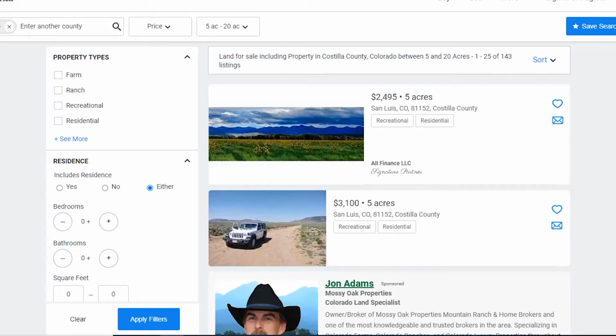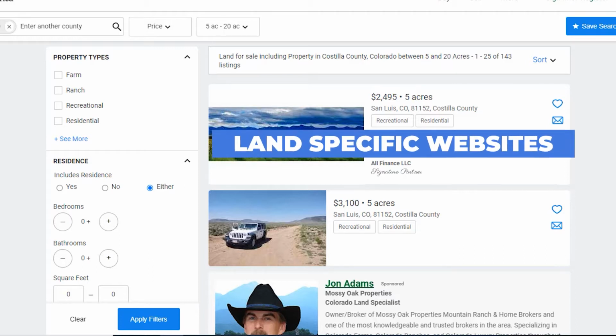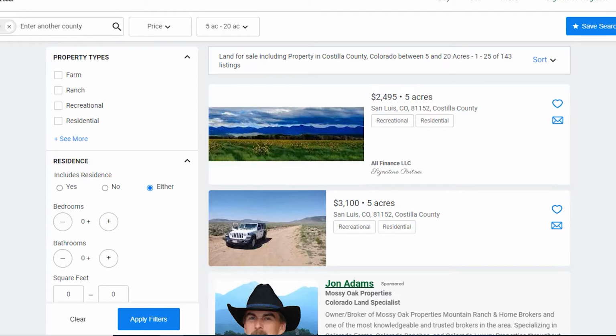But we always price, this is really important, we always look at land specific websites to pull our comps, because exactly what you would think, that's where all the land is. We don't like using realtor.com or Zillow or any of those other ones, because they're just not land specific. They're more geared towards houses, and the land that does sell is typically listed by realtors who specialize in homes, who may or may not necessarily know what they're looking for in land.